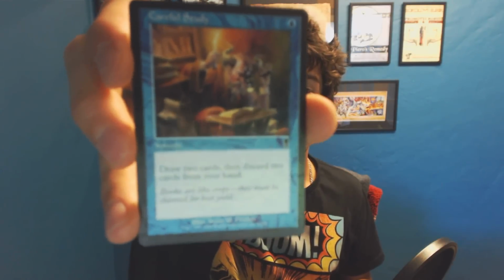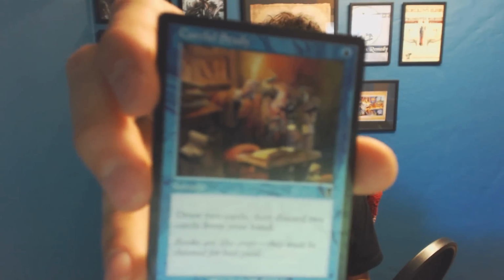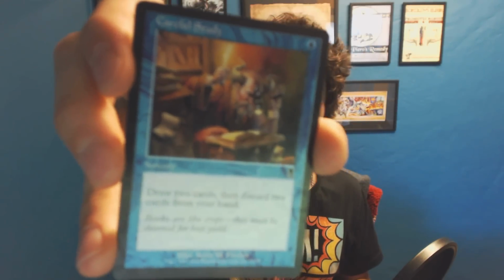That says blue. Is there anything in here? Let's have a look. Thieving Magpie. Careful Study. One of my all-time favorite cards. You gotta appreciate the little things, like the Careful Study of the magic word.